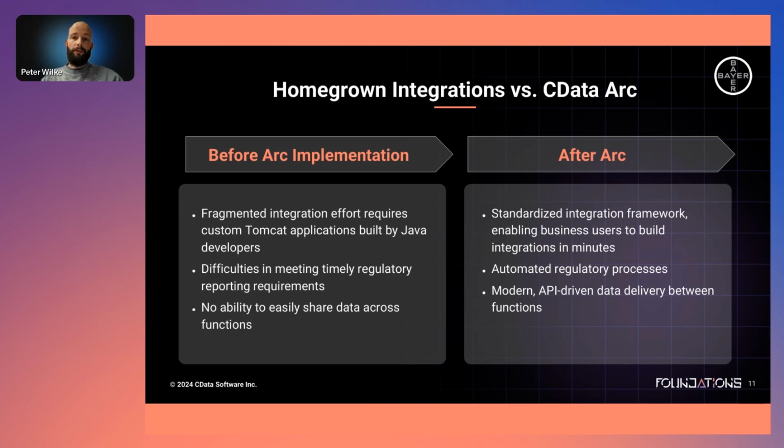So after we implemented Arc, we have now a standardized integration framework, which we can easily use to build our processes. We can also automate our regulatory processes. So that is, of course, also very good that we can now really hold the timelines.